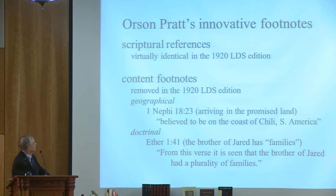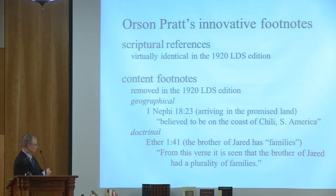Okay. But the more interesting thing was that he put in content footnotes. They were all removed in the 1920. Now, these are really interesting ones. Some of them are geographical, like 1 Nephi 18:23. There's a footnote, and it says, believed to be on the coast of Chile, South America. This is based on a statement that Frederick G. Williams said, that Joseph Smith said, that this is where they landed. So you get this in the text. It's a two-continent geography. The narrow neck of land is Panama and so forth. That's his model.